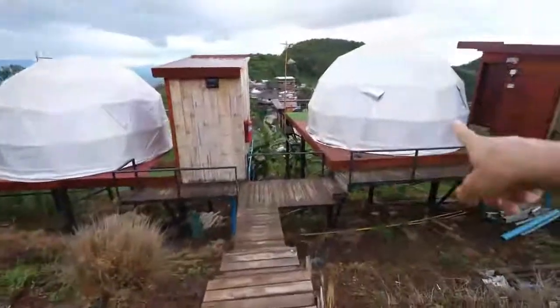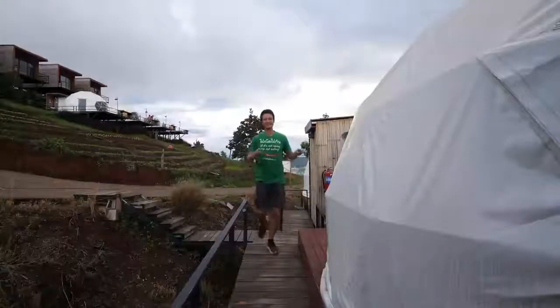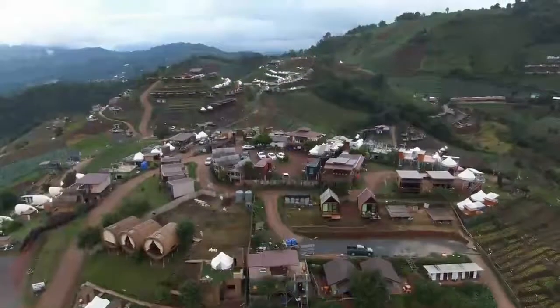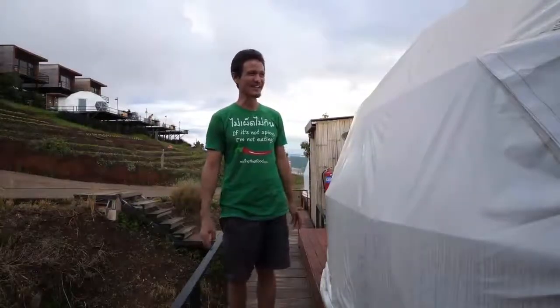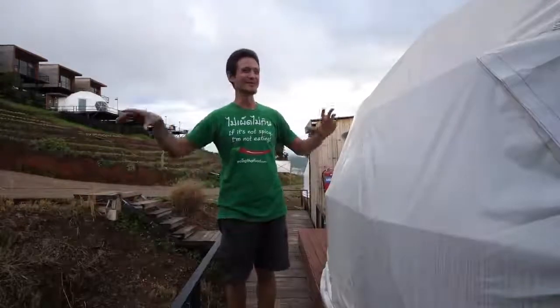There's two over here. We got the one on the right-hand side. Come down our personal path here. And this is our dome. And also there are so many different options of accommodation, even within each lodge. Even within tents, some are more luxurious, some have all sorts of amenities, some are more basic. I think we got a pretty basic one, but I think for us it's everything we need and everything we want in this beautiful location.